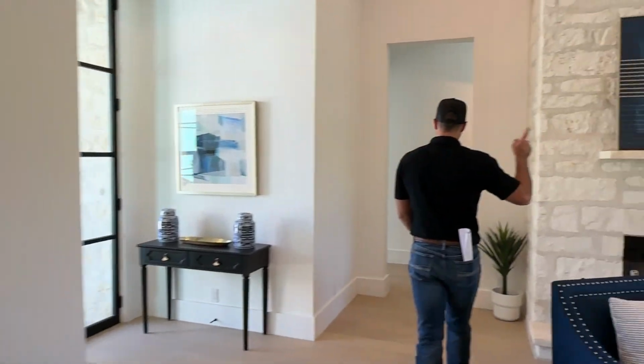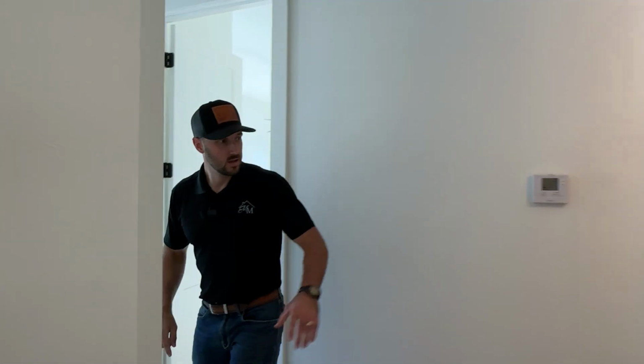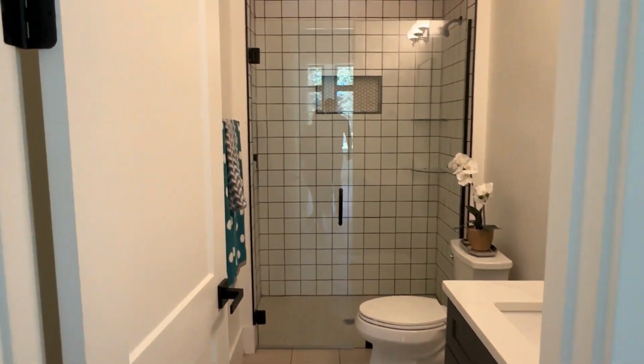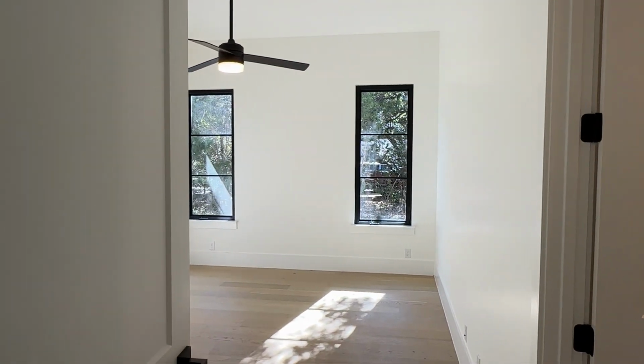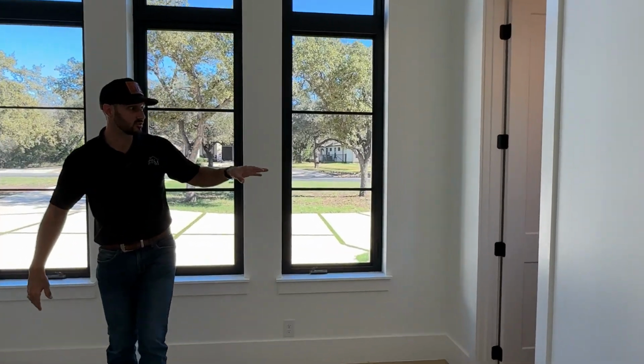See here, master's back this way. So you've got 2 guest rooms over here. You've got a full bathroom right here, accessible from the main living area of the house. You've got walk-in closets in both of these. You've got the main guest room here. This one has its own walk-in closet and its own ensuite bathroom. So this is another separate guest suite.